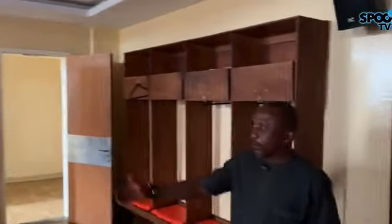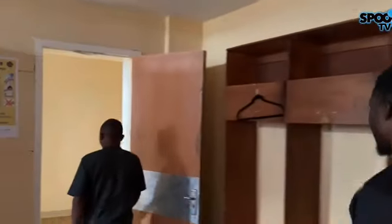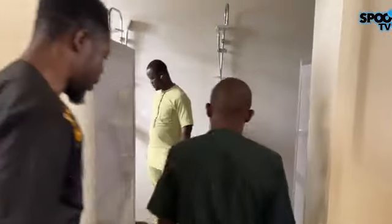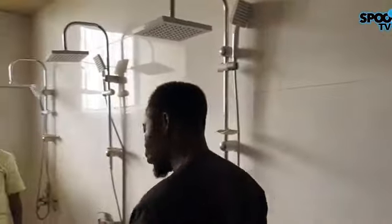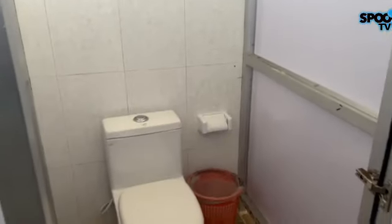These are the places right here. A lot of what we see on TV, we have a version of here. This is a massage bed. For the players, of course, before they go onto the pitch, if they are feeling some cramp or something, they can be massaged. And in here now is the bathroom, and I'm told there's both cool and hot water. So there you have it.